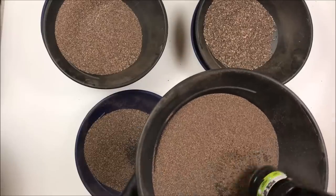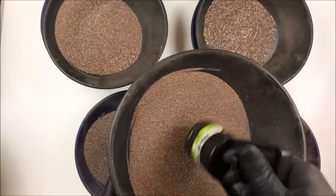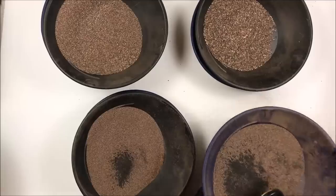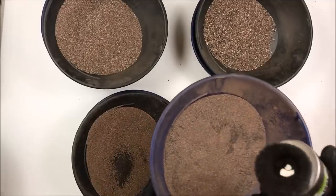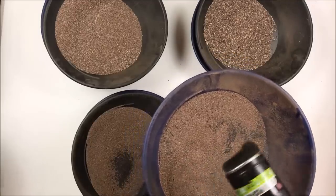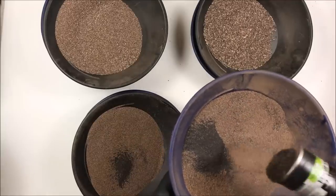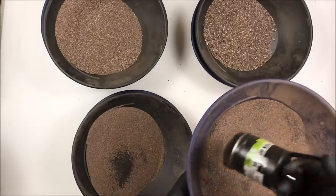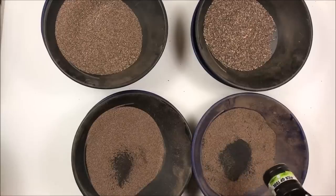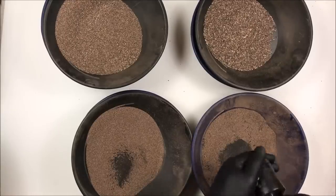I was really wondering how similar these paydirts were going to be. But that's it. So the Belmont's got a lot less black sands in it than the Vulture. So if you're not a fan of black sands, probably the Vulture isn't for you. I mean, there's just a lot of it. That's a lot of black sands in there, and you can see the two. So definitely, if you're not a fan of black sands, then not the Vulture.